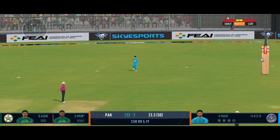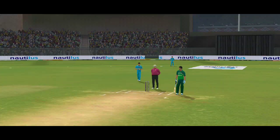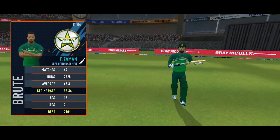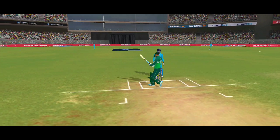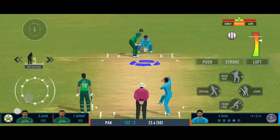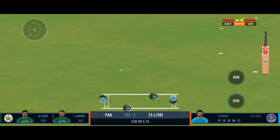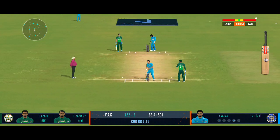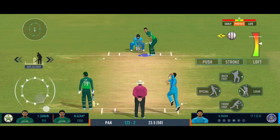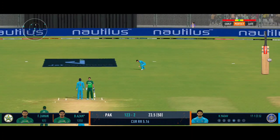Catch it is the call and well taken by the fielder. The fielding side is ecstatic after that breakthrough. It's very important as a bowler to make the batsman play. Very good running between the wickets. Edge, but lands in a no man's land. He deserved a wicket there.